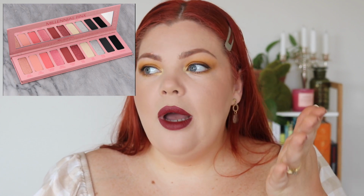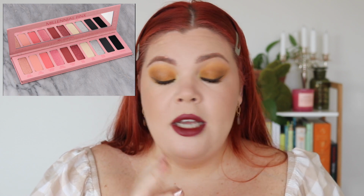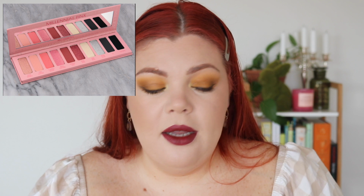I saw Raw Beauty Christy use this when it first came out and she loved it. And the eye look that she created was the blues and the pinks. It looked phenomenal. She did like a blue gray pale pink look, and when I saw her do that I was like, I want that palette. And ever since I've wanted that palette, and I think it'll probably get discontinued, but I don't really care. I think it's bloody beautiful.